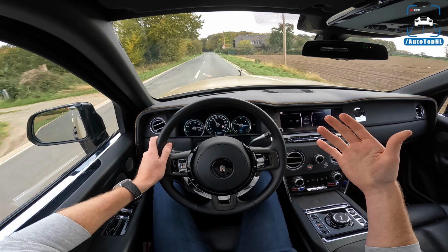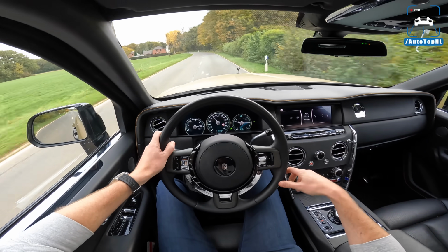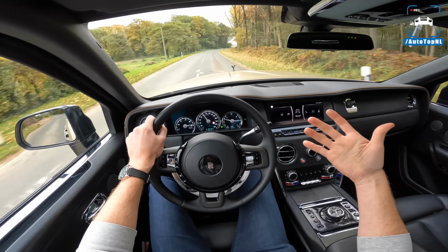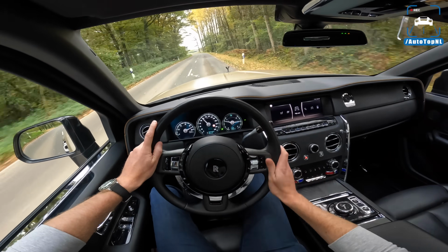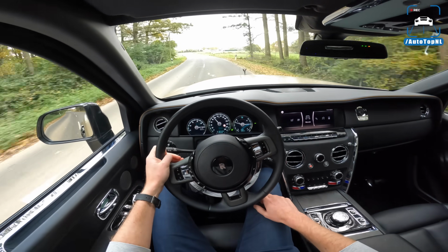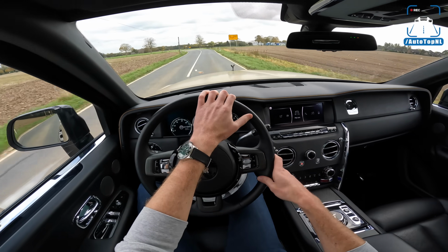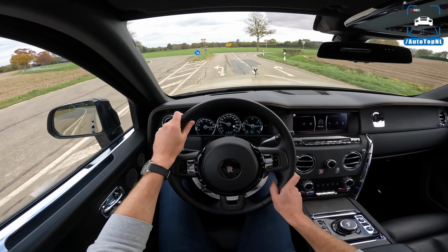The only thing that brings it down a little bit is the fact that you have those 24-inch wheels with those skinny tires. You do feel those sometimes, but I think if you're just going for the regular 21-inch, which you get on a Cullinan, or the 22s on a Black Badge, you wouldn't feel anything, because there's like 150 kilos of sound deadening in this car. The regular tires this car comes on has foam in there to soak up sound and irregularities.